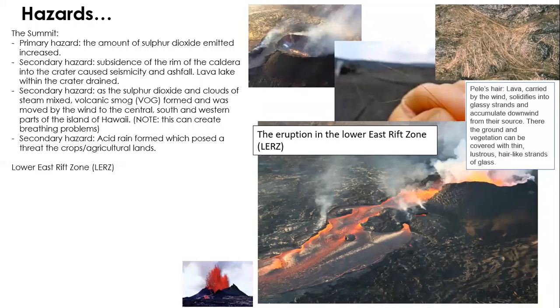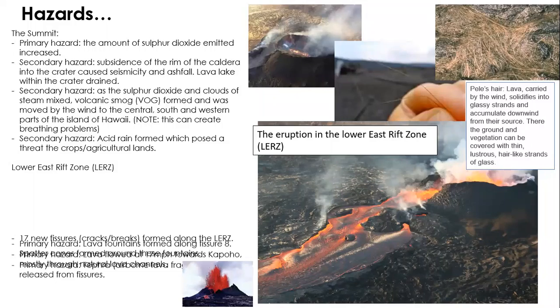Another hazard was the mixture of sulfur dioxide and steam. This forms a volcanic smog, also known as VOG, which was moved by the wind to the central, south and western areas of the island of Hawaii. Now, those people on the island with asthma or emphysema are particularly at risk when VOG is spread across the island. Acid rain also formed, of course, posing a threat to crops and agricultural lands, with the possibility of having an economic impact in the long run.